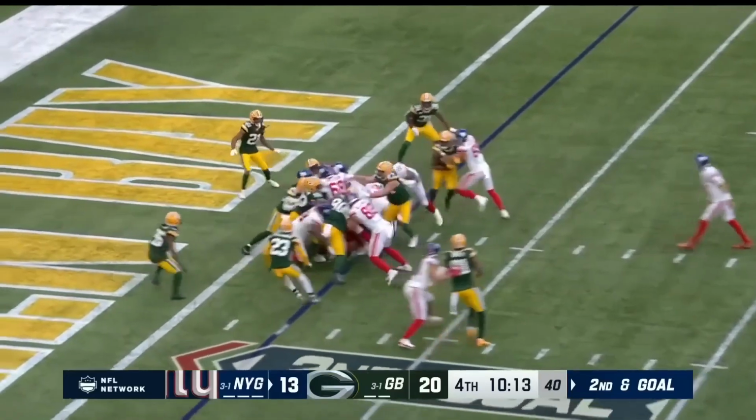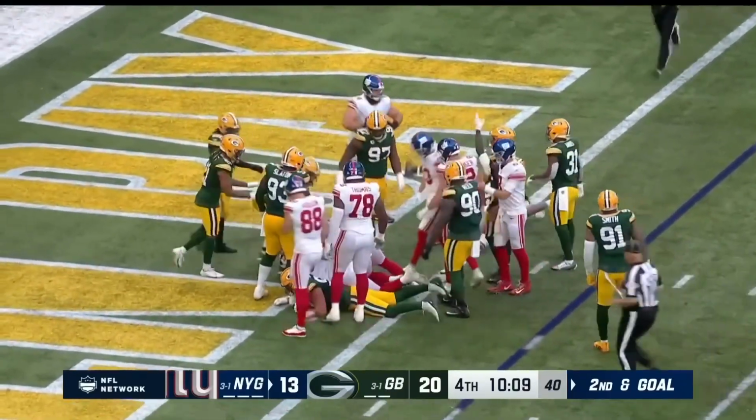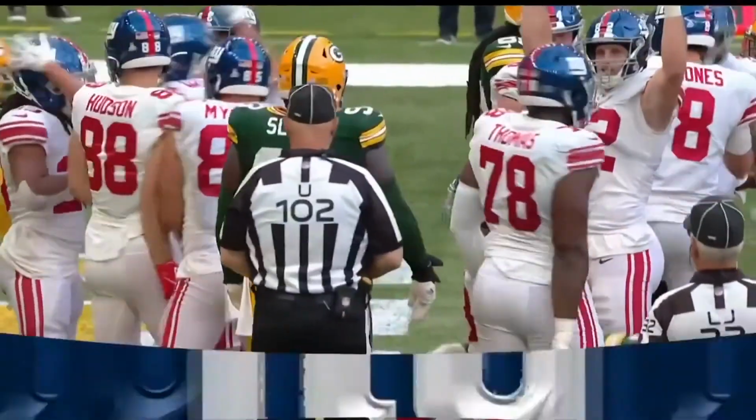Second and goal at the 2. This is Brightwell pounding the middle. Gary Brightwell. What a time for his first NFL touchdown.